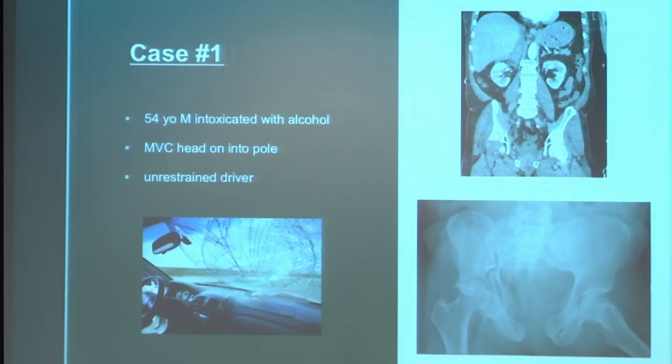So something people don't know is that if you have arterial bleeding, the binder doesn't do anything for you, okay?